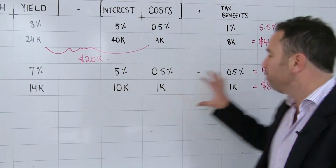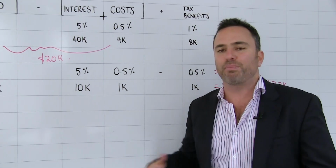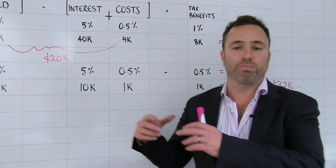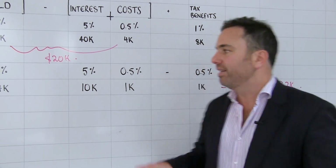And if this total return or this net return is better than your next best option, which might be paying down debt, or it might be just putting it into a high interest savings account, it's better to do this than to do nothing.